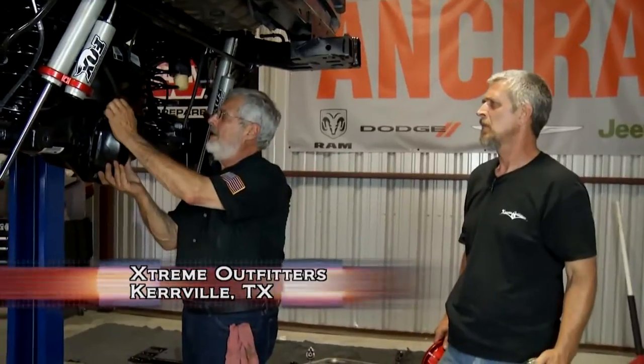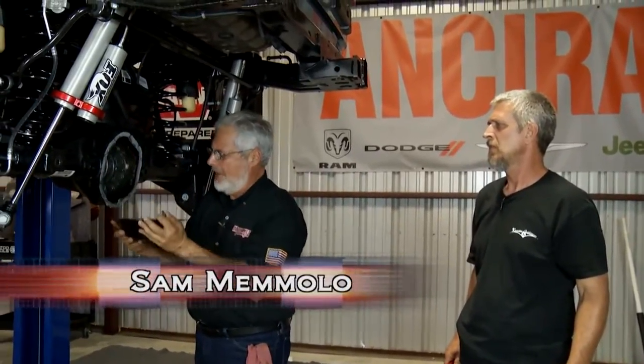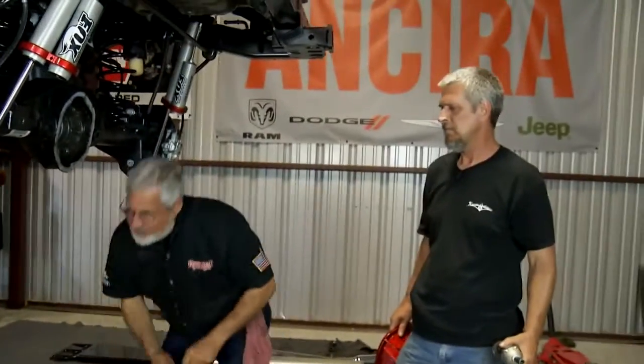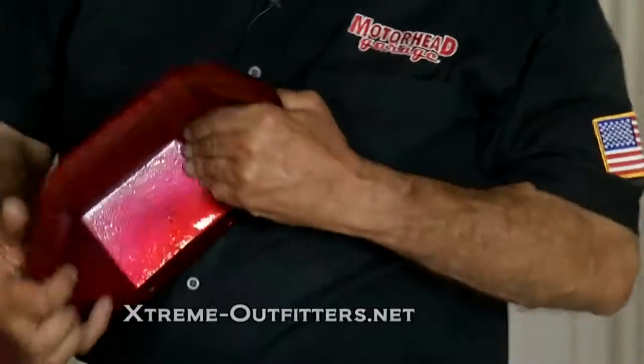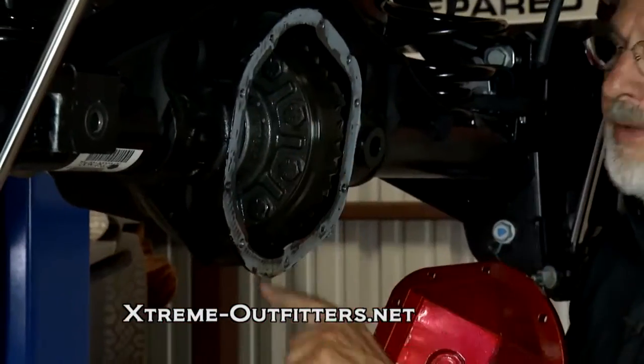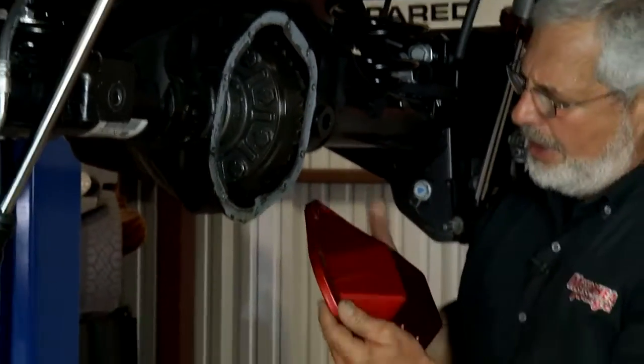Well, you got the Jeep up in the air now, and I've drained the differential. Pull this cover off. And of course, this is a stamped steel cover. We're going to replace it with a really nice forging. And of course, this is an RTV seal, so we're going to clean this all up good. Put our RTV on there. That means room temperature vulcanizing. Give it some time to set up. Put it on and torque it right.